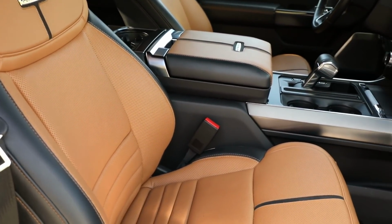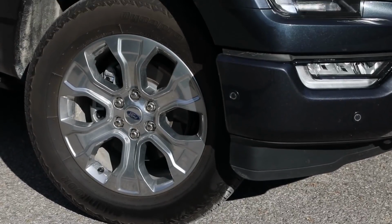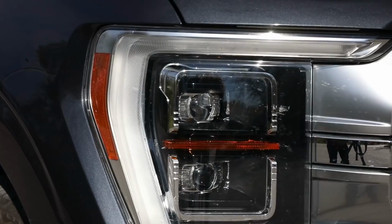And when you hit memory, it does everything. The wheel, the pedals, the mirrors. So many things move in this truck that it's worth having those memory settings, because you're going to be a while setting up this truck.